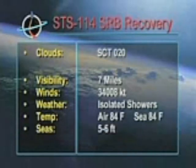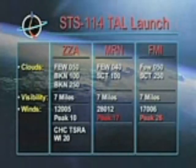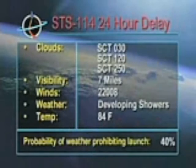And then our SRB recovery forecast looks pretty good, not quite as good as the last time, but still generally good weather and nice warm water. The seas are a little bit higher, 5 to 6 feet, due to the effects of Tropical Storm Franklin. And for the CONUS sites on day one, we do have just a chance for showers at White Sands, and that's the main concern with the CONUS sites. And finally, for the TAL sites, there is concern for crosswinds at both Moron and France as well.